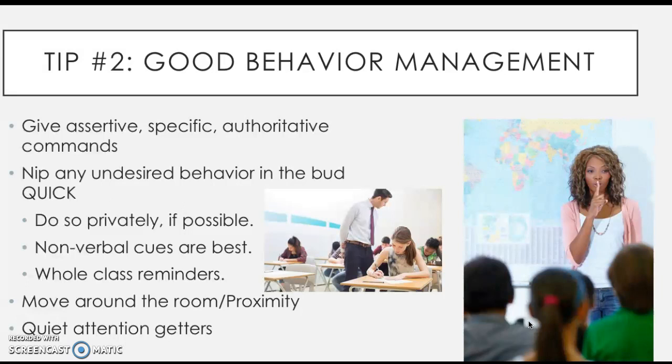You can do so by moving around the room and having proximity. Take your teacher book with you, walk around as you're teaching. When you're passing by your students and you're seeing something you're not supposed to be seeing, like they're poking a friend or talking or off task, you can just tap them on the shoulder or point to their book or give them a shh, be quiet sign right there. Try to do nonverbal cues as much as you possibly can. That way you can keep teaching while you're giving some of those cues.